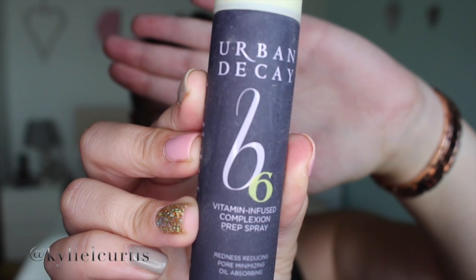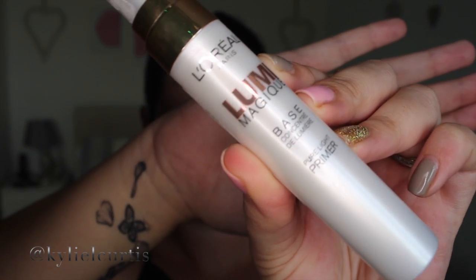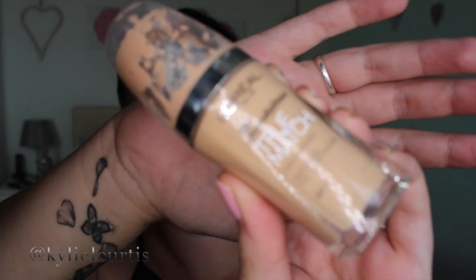First of all, I'm going to spray my face with some of the Urban Decay B6 Vitamin Infused Complexion Prep Spray and just dry it off with some hand wind. Then I'm going to go in with the L'Oreal Lumi Magic Base Pure Light Primer, just adding it on areas that I might want a little bit of extra priming, shining stuff.